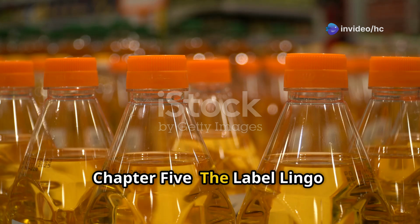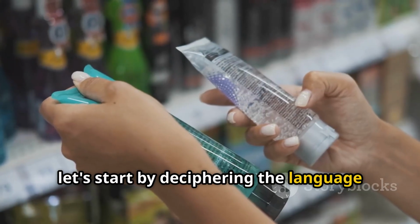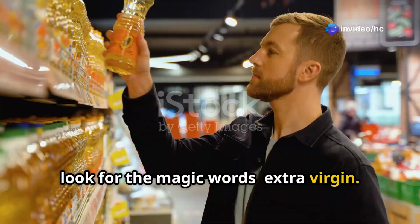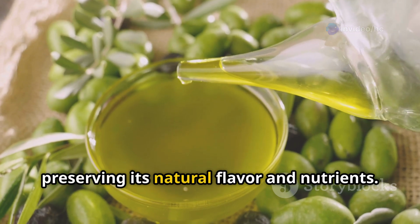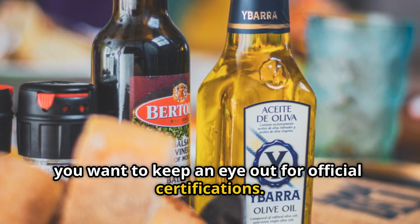Chapter 5. The Label Lingo, Deciphering the Code. Right, let's start by deciphering the language of labels. First things first, look for the magic words, extra virgin. This means the oil has been cold-pressed, meaning no heat or chemicals were used during extraction, preserving its natural flavor and nutrients. Next, you want to keep an eye out for official certifications.